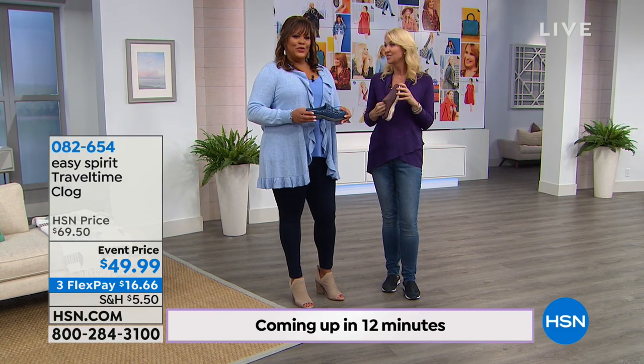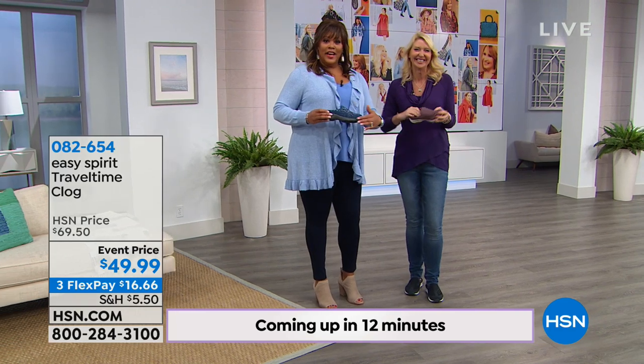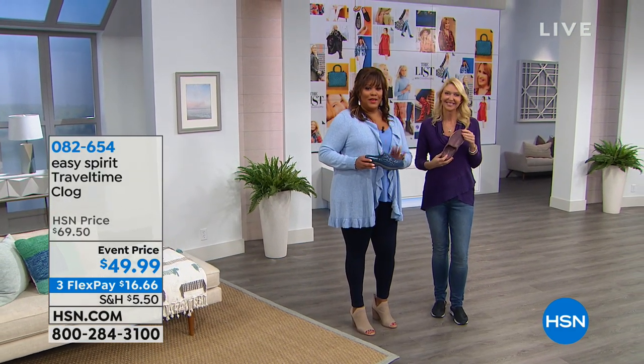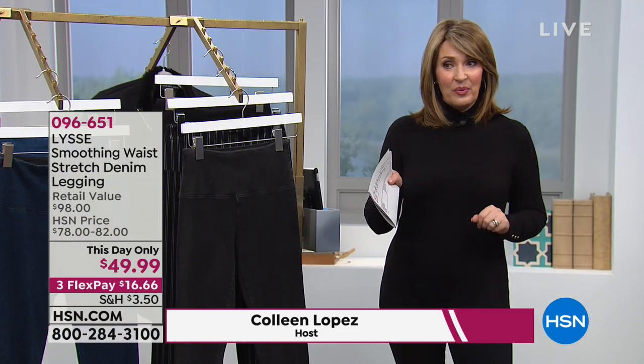Is this cute? So much fun. Isn't that cute? It's even blue on the inside. And it's either going to have genuine suede or genuine leather. This is your go-to, sit it by the door and get going shoe, Colleen. That's one of our top selling shoe silhouettes in the history of shoes on HSN. Easy Spirit is a brand we all love, and that is a killer value. They're number one top seller, so be on the lookout. That will be coming up.